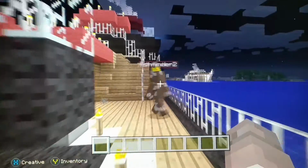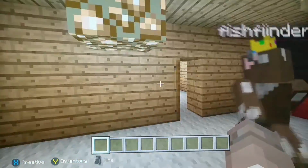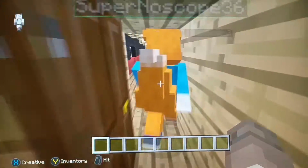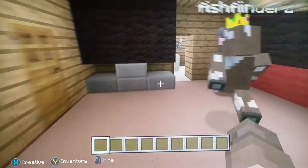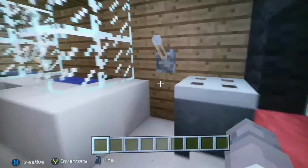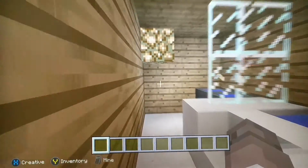So if you go over here and in here, this is a little room. And if you go in here, this is the little TV roomy thingy. Oh, nice. And here is one of the rooms. Oh, what's this? It's like a closed room. Oh, there's a bathroom. I want you to build my yacht like this. Oh, nice.